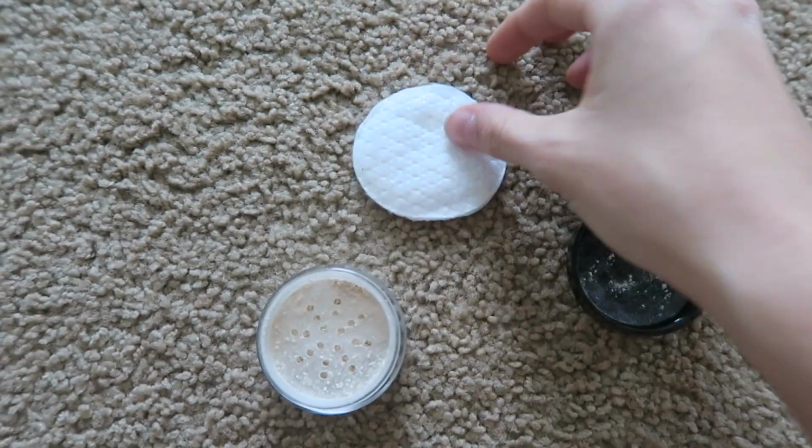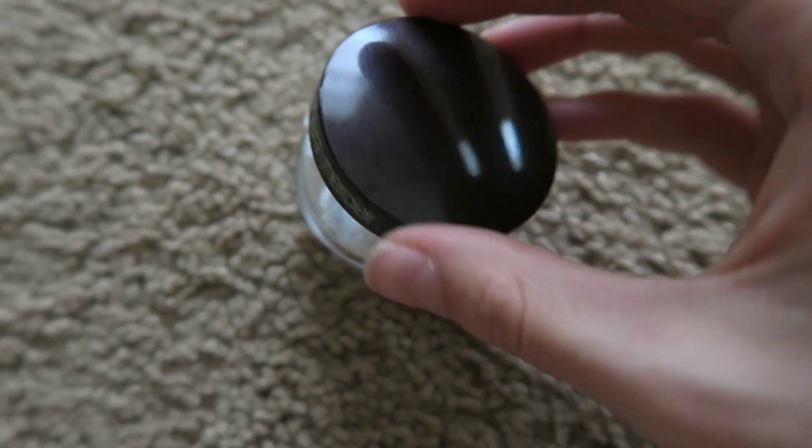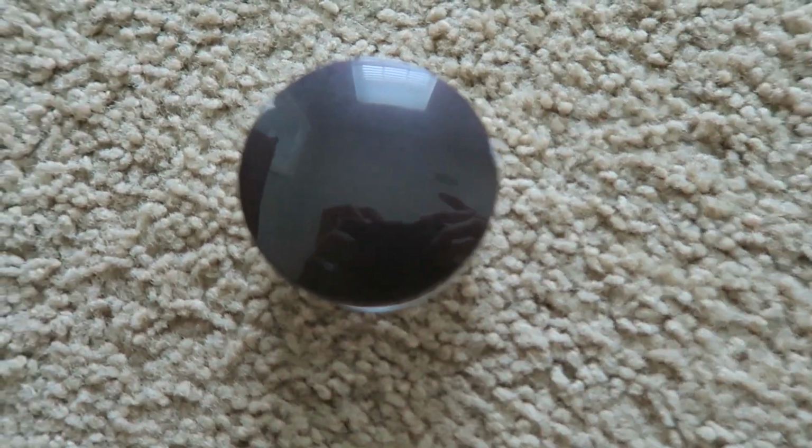This is a makeup hack for when you're packing your makeup. Put one of the cotton pads that you use for toner and things like that on top of your pressed powders, and then put the lid on, because then that will prevent cracking or spilling everywhere.